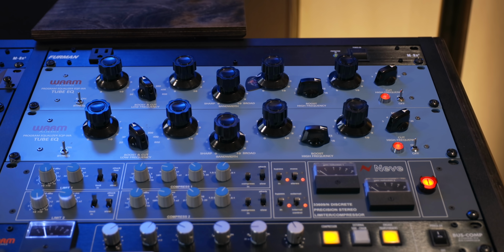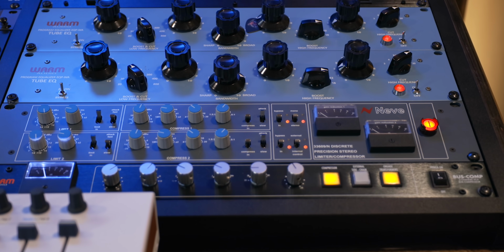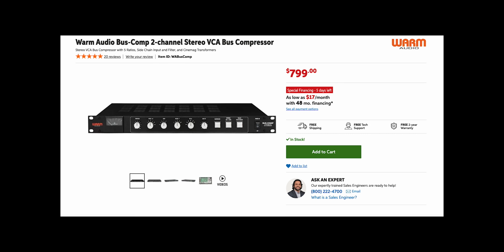And to be totally honest, I was skeptical of how good this stuff was gonna be. The Bus Comp's like $600-700. How's it gonna match up to a $4,000 compressor? It does, it really does.